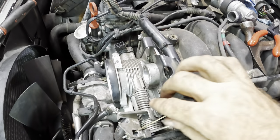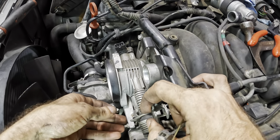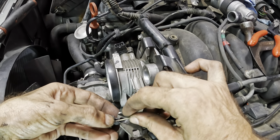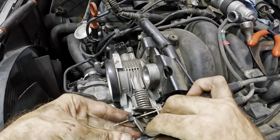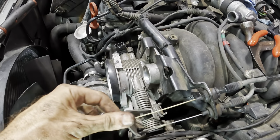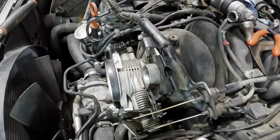There we go. So now for our cables. These guys, I believe I need to, what do I do? How do I do that? Go down and snap it in. This is alien technology. Okay, throttle cables are in, throttle's bolted down, all that's tight.